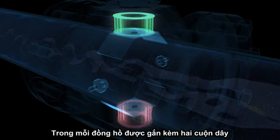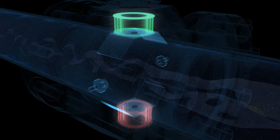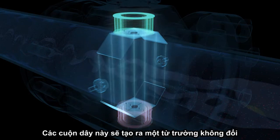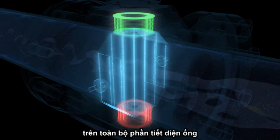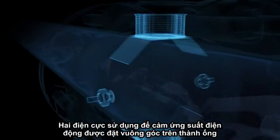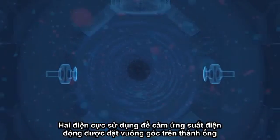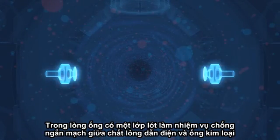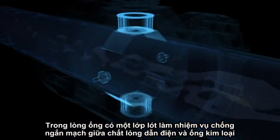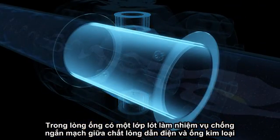Two field coils are located inside each electromagnetic flow meter. With the help of what are termed pole shoes, these coils generate a constant magnetic field over the entire cross-section of the measuring tube. Two electrodes which can pick up electrical voltages are installed at a right angle in the wall of the tube. The lining fitted on the inside wall prevents electrical short circuits between the conductive liquid and the metallic tube.